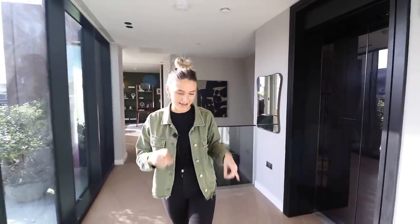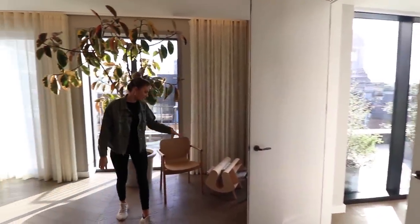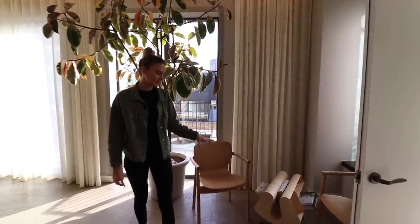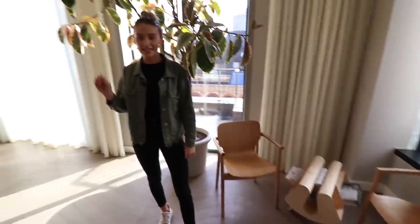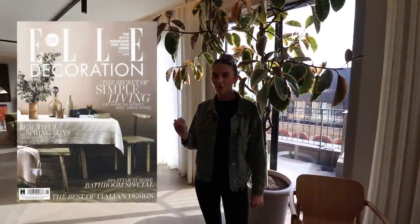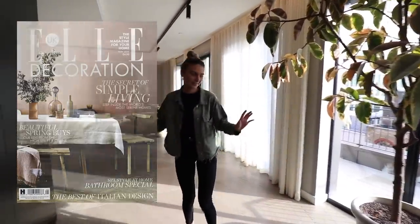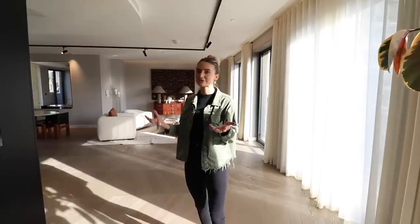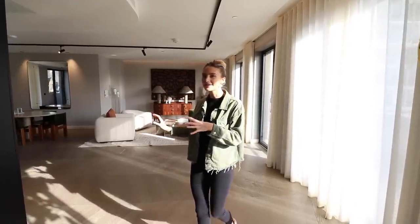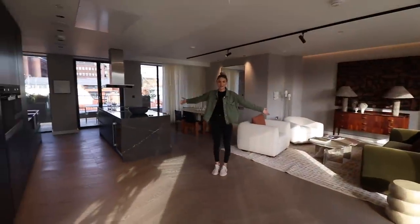Let's start through here then. So we'll keep walking. You go through these double doors. Around this corner, they've put two seats. And the special thing about this apartment is it's interior designed by Elle Decor. So if you're into interior design, you're really gonna love this apartment because they've gone for a different kind of style. Obviously, we see lots of developments that are kind of gray and white, but they've gone for some color throughout the rooms.